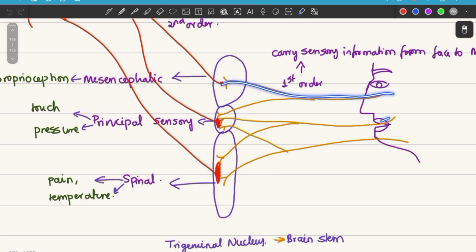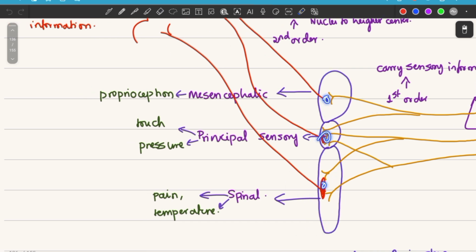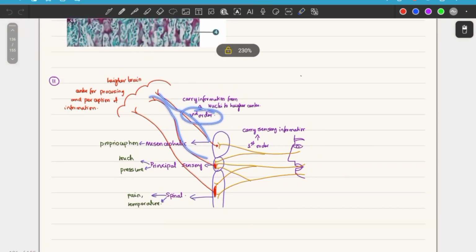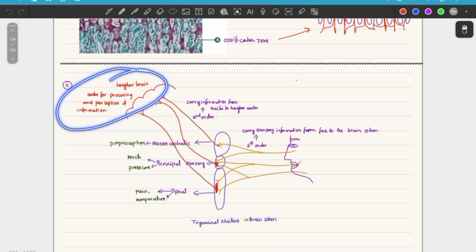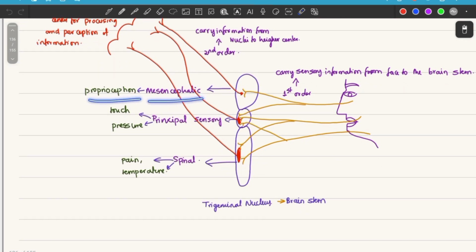Here the trigeminal nucleus, that is all the parts, that is ophthalmic, maxillary, mandibular part, will carry the information as a first order neuron and relay in this nucleus. From here, the information is carried to higher center, that is second order neuron. Here in the higher center, the processing and perception of the information will take place. Mesencephalic for the proprioception, principal sensory for touch and pressure, for pain and temperature, spinal.